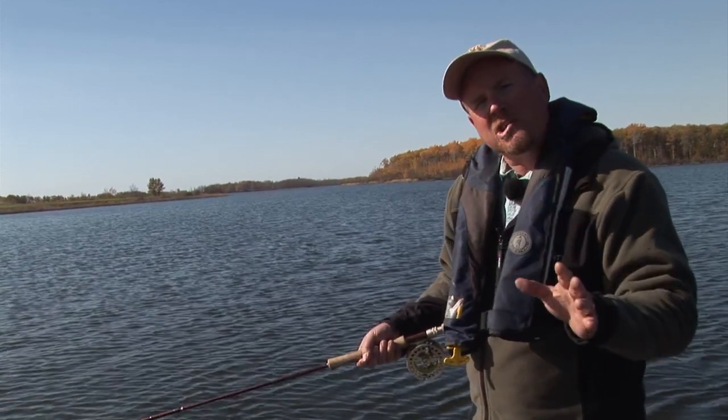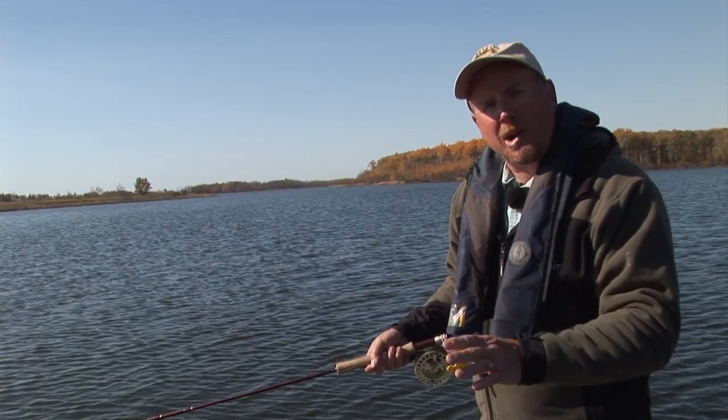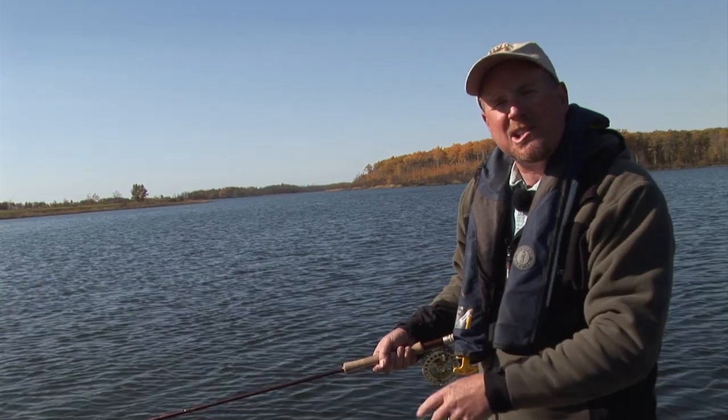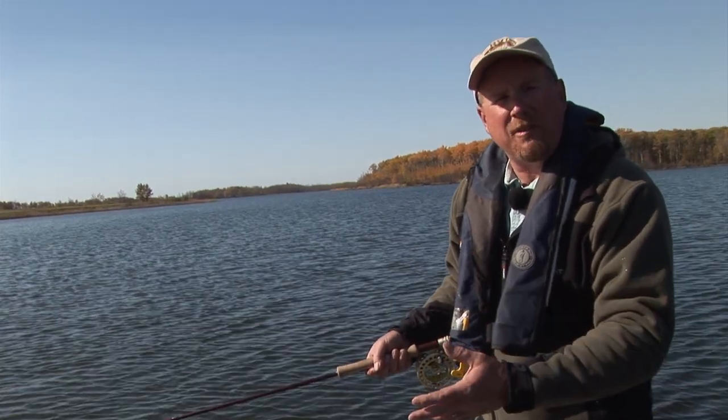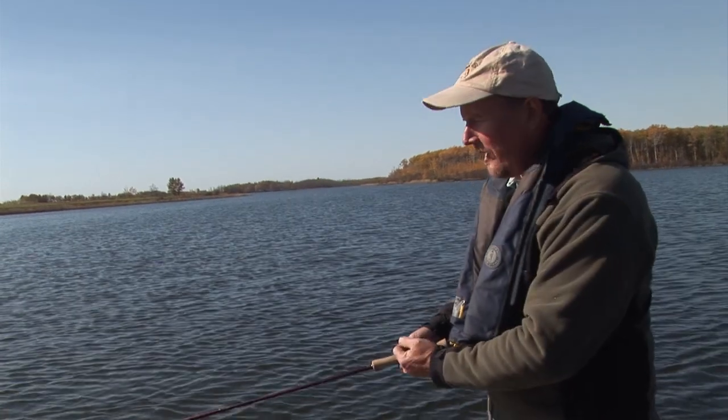Fly fishers, when they fish lakes, generally don't let their flies sink long enough and they don't move them slow enough. The hand twist retrieve allows those slow retrieves because it's busy. You think you're doing a lot and you're moving the fly, but really you're just darting and bobbing that fly along at a natural pace.